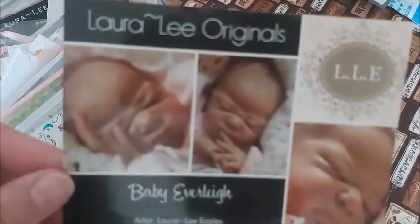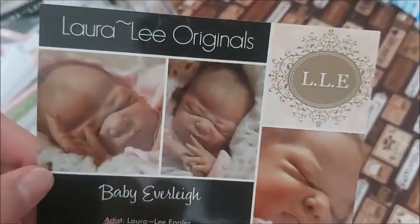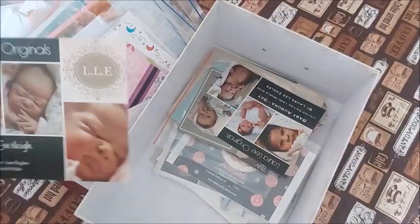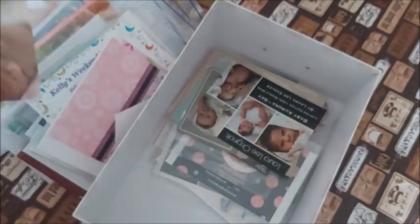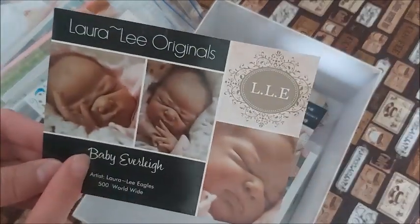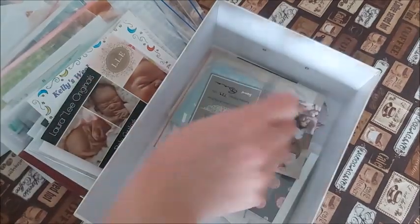This is my baby Everly. Got him from Kelly. I named him Garrett Harrison. So he is my look like. That's what I look like. Oh, my back's getting real sore now.